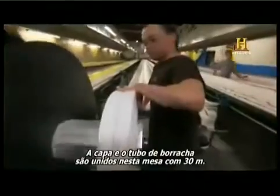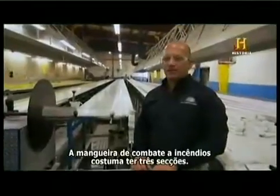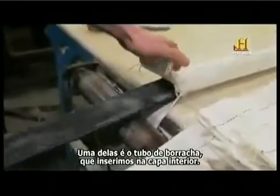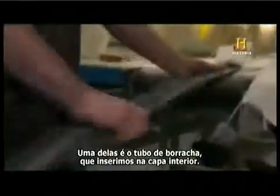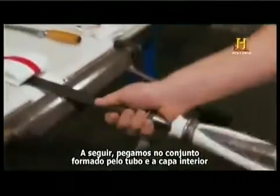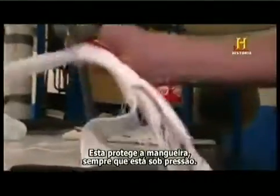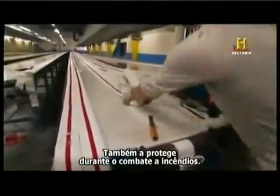The jacket and rubber liner come together on this 100-foot-long table. A fire hose is usually made of three sections. One is the inner rubber liner, which we insert into the inner jacket. And then we take that inner jacket liner assembly and we insert it into an outer jacket. That protects the hose whenever it's under pressure. It also protects it when it's under fire conditions.